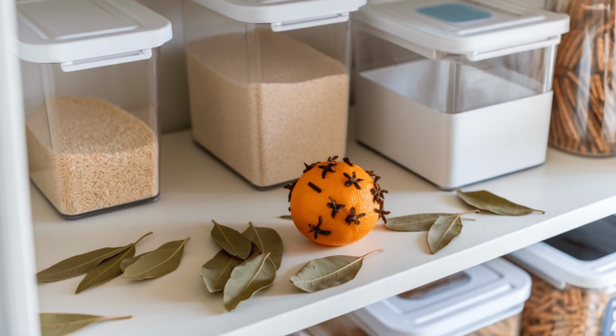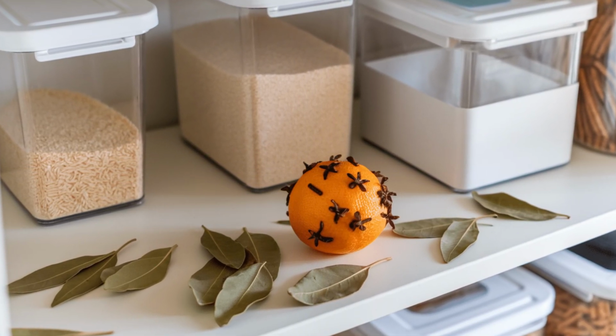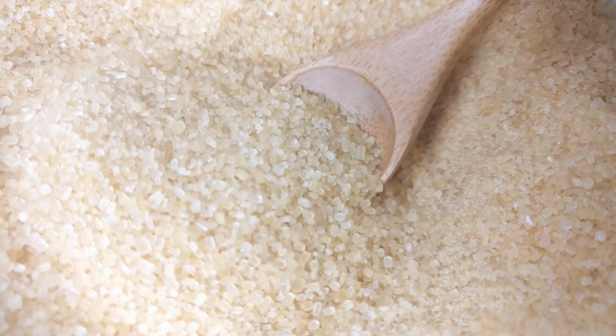Toss a bay leaf in your flour and sugar containers. It naturally repels those tiny pantry moths. Trust me, this trick has saved my stockpile more than once. Remember, folks, we're not just buying randomly here. We're investing in our pantry's future.